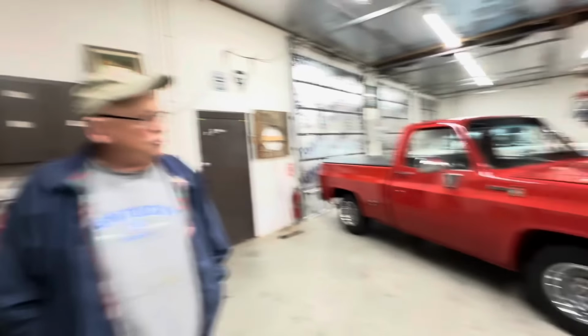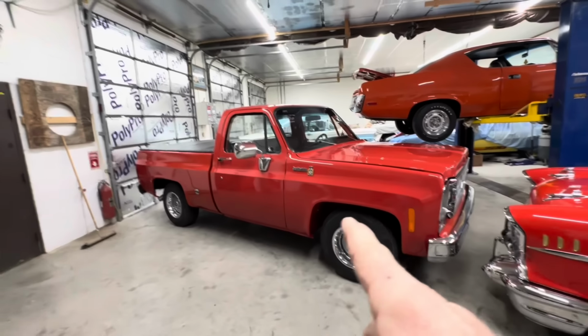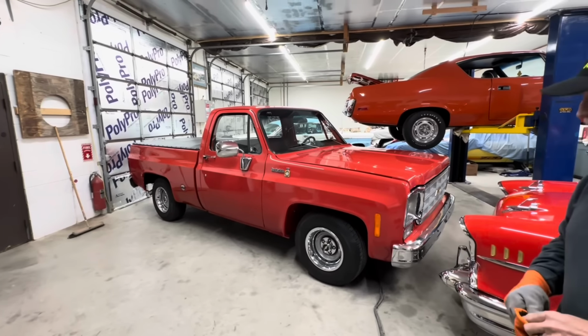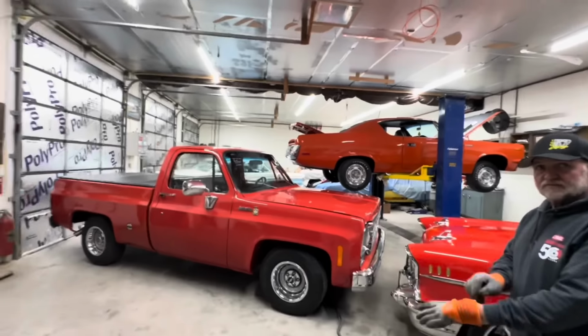Is it okay if I show some of the other stuff in the shop here? Some people are getting funny about it. So I kind of tricked y'all. I showed them this first and said this was the project. But this is beautiful. I love that too. That thing is beautiful. So tell me about this AMC up here.